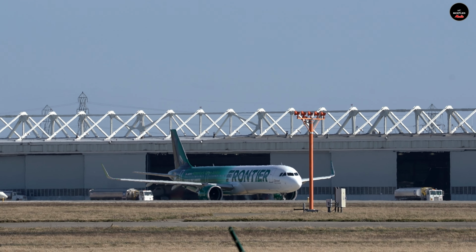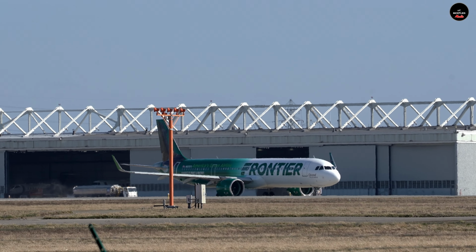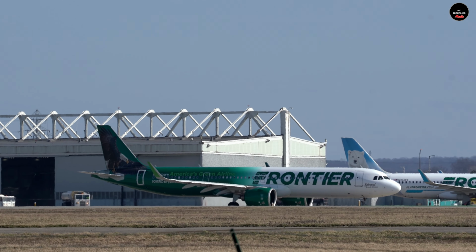the Bald Eagle is heading back over to 24 left. They should be heading out here in the next couple of minutes. Edward the Bald Eagle.